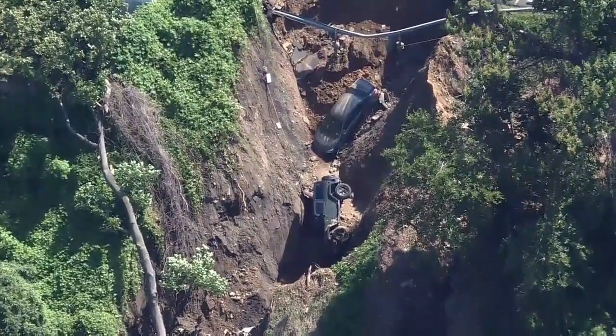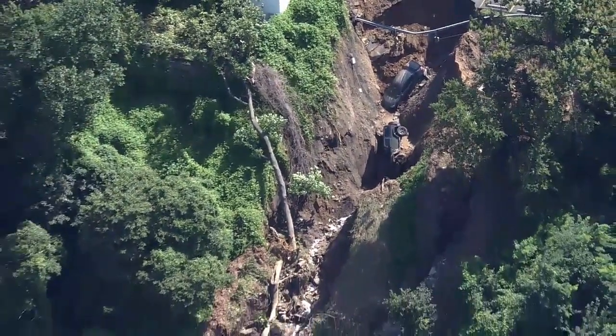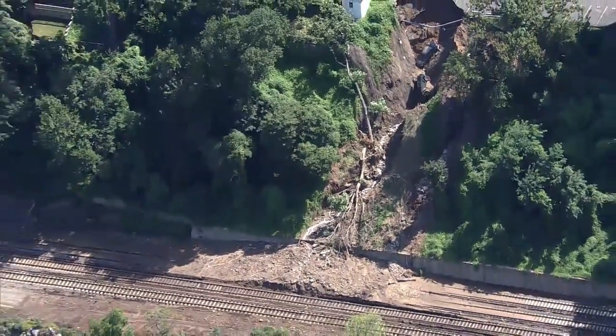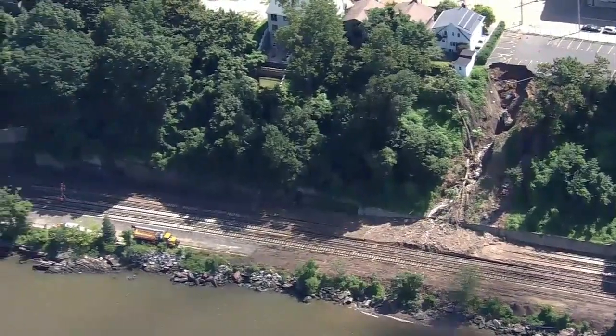This spot and two other very distinct spots in Yonkers, all this mud and debris wound up washing down onto the Metro North tracks, and as a result, the Hudson line is currently suspended. No service getting through the Hudson line because of these issues on the tracks.